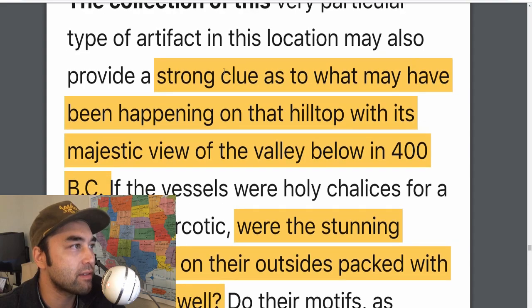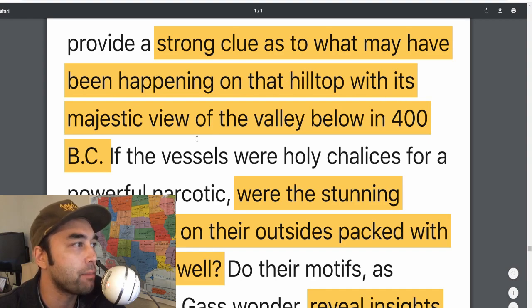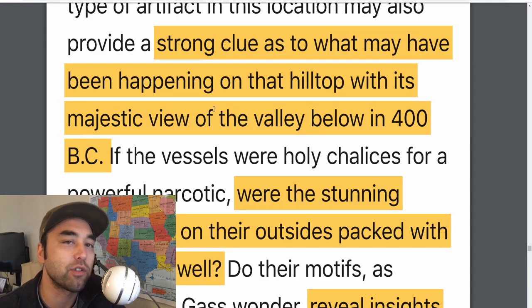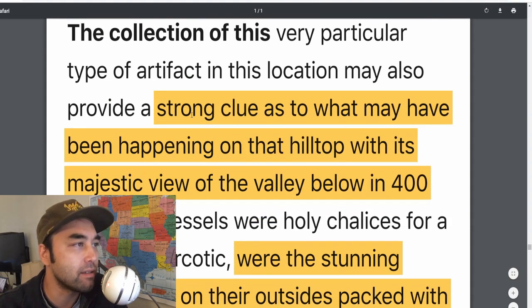So again, the collection of these types of artifacts at this location provides a strong clue as to what may have been happening on that hilltop with its majestic view of the valley below in 400 BC. So again, this site was strategically located where they could see everything around them. I did a video on an article about lidar that they found in Peru in the tops of the Andes. They scanned it with lidar and found a completely new city that they had overlooked that was also strategically located. They could see down into the valley and see who was coming up for miles, well before the other people could see them. So again, this is strategic location.